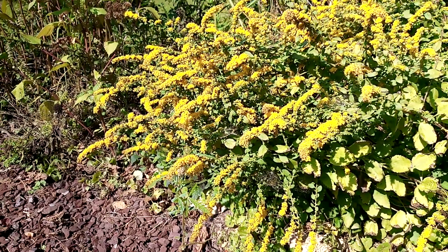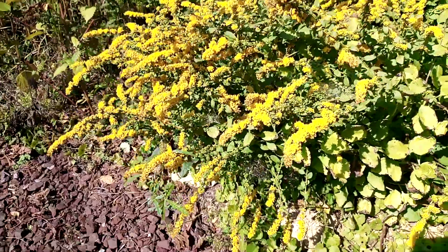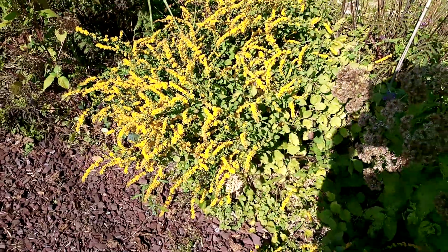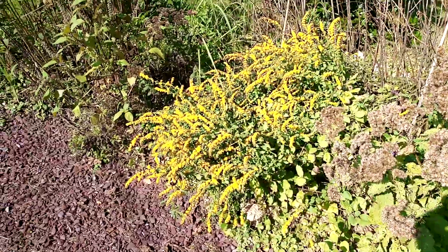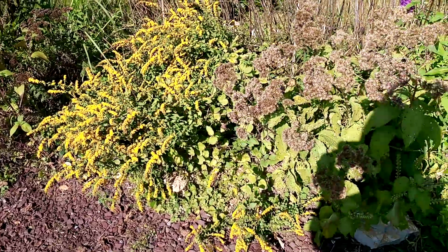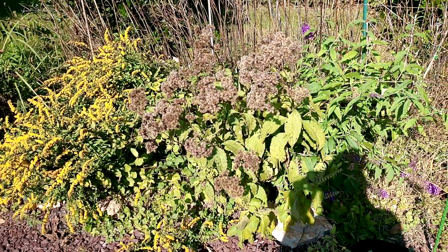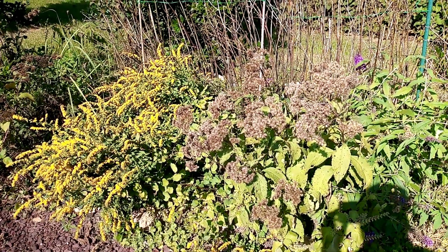Joe Pye weed has proven to be pretty effective at spreading itself through the yard, which is kind of impressive because my yard is on the top of a hill, just about. Not a naturally swampy area. So Joe Pye weed has some pretty good determination.